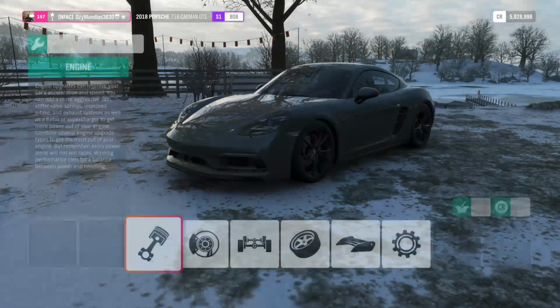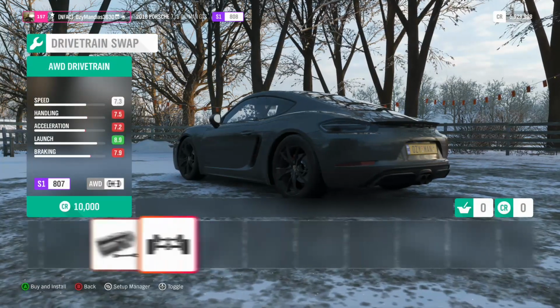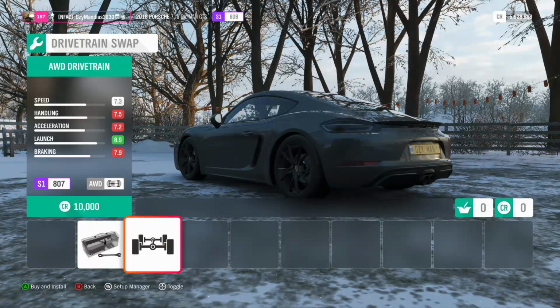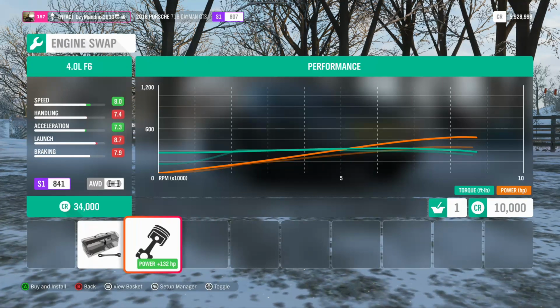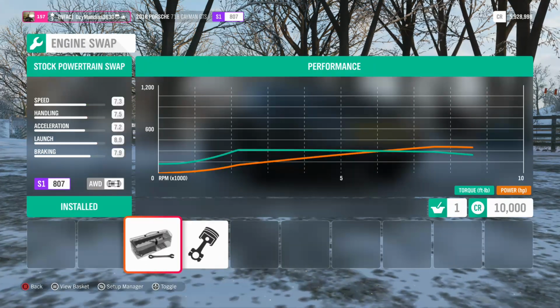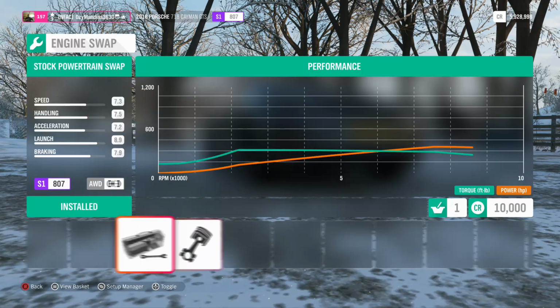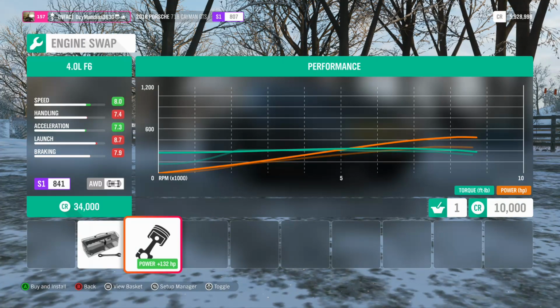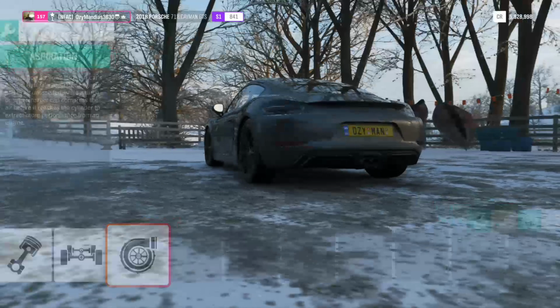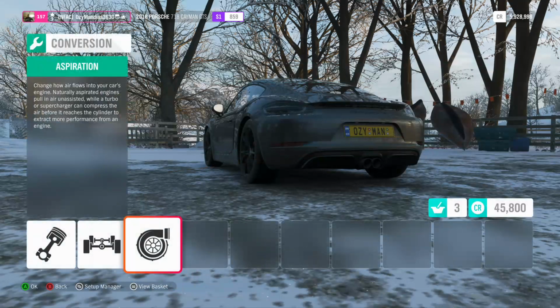Tune it up. So, as always, we start by making it all-wheel drive. Damn, I really thought these things came out all-wheel drive. That is disappointing. Man, that's a lot. But yeah, I'm gonna go ahead and pop that one in there, the F6. I think that leaves us plenty of room to do what we need to do.